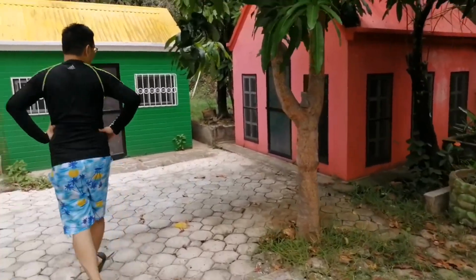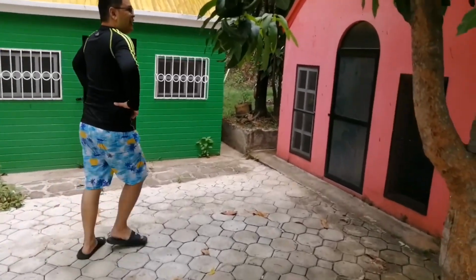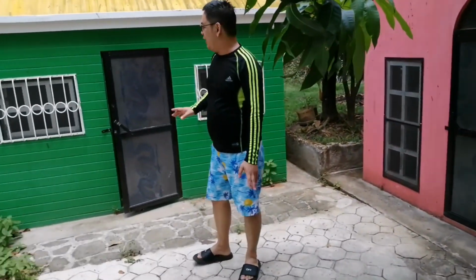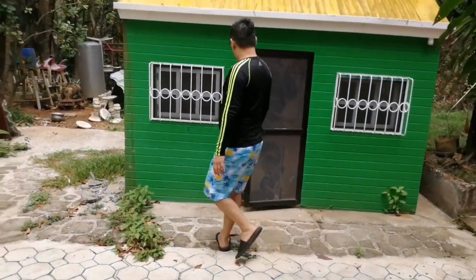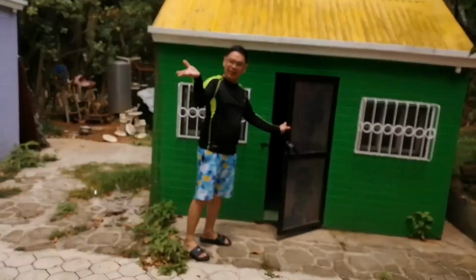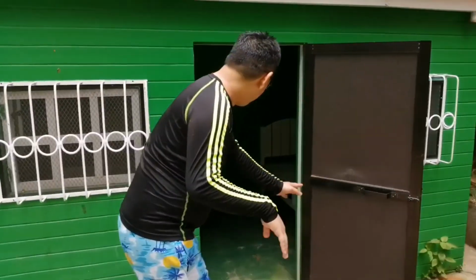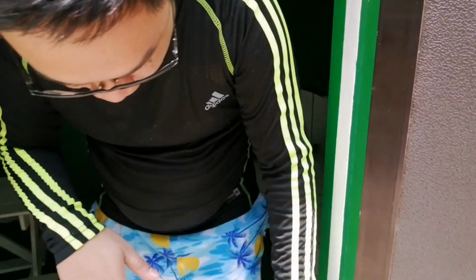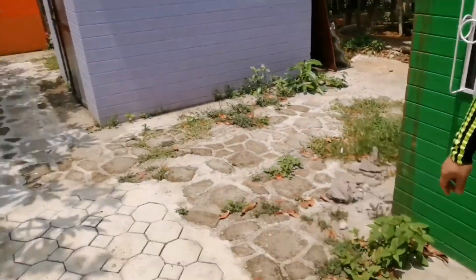Bahay ng mga dwarves. Meron tayong pink little house here. And then meron din tayo ito, green little house. Oh my god, look at that. Medyo madumi lang siya guys, pero very nice siya. Pambata kasi playhouse.